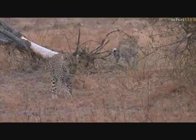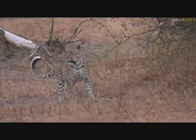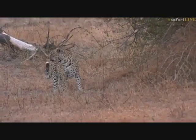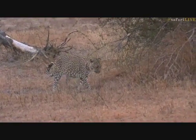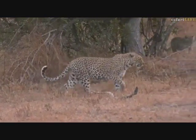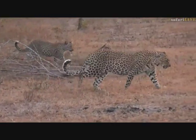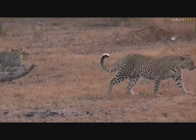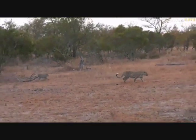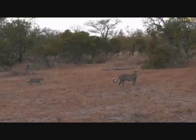Standing by. Okay, copy. I'm by the brown ivory now. So that was Herbie. He's still looking for those lion tracks. So he's going to keep us posted as to what happens.